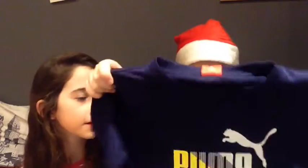So this one's for Fred for Christmas. I've gotten some other bits and pieces as well, but this is a nice Puma top for him. It was from Sports Direct. This is also from Sports Direct. This one's for Andrew, because he likes the little polo neck shirts. So I got him this. He's quite picky with what he wears.